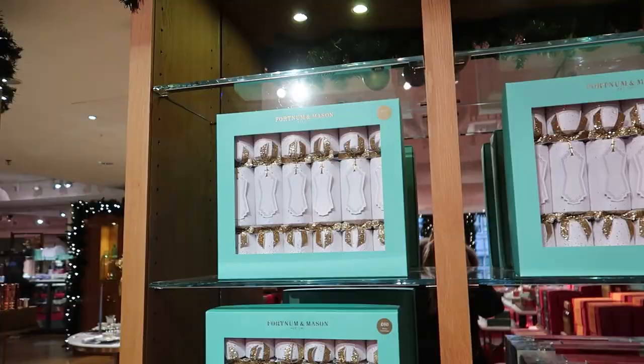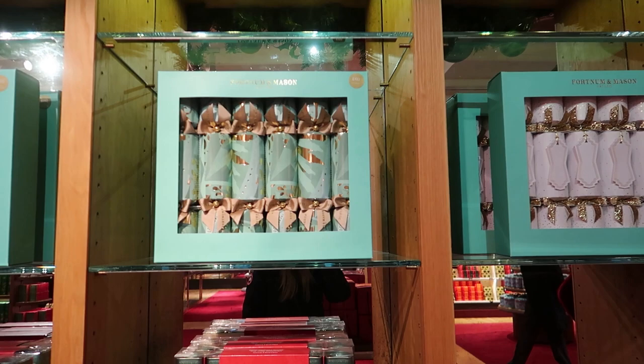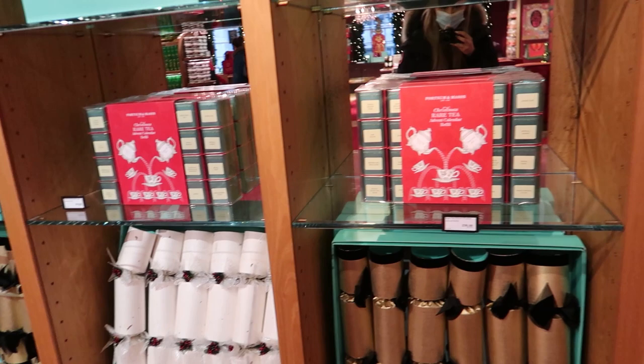Now, the Christmas crackers at Fortnum & Mason are pretty famous, but yeah, you've got six crackers there for £60. I really want to see what's in them. I'll see if there's any boxes. I don't want to touch everything, but they are beautiful.